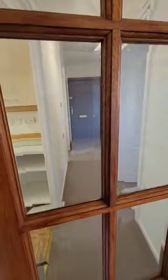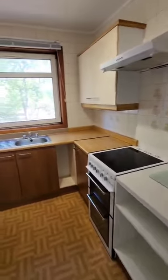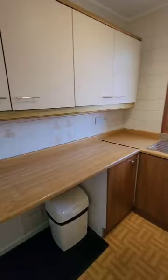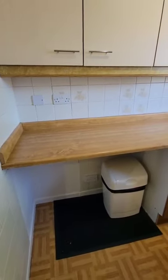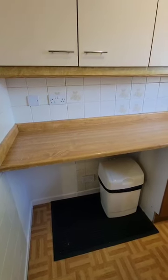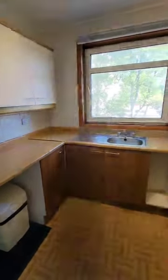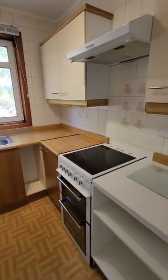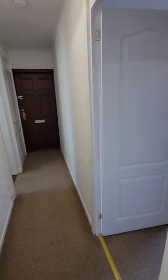Now as we head through, you have your hallway here, so we have kitchen. So again, good sized kitchen. You've got space there as well that you can easily have a washing machine if you do want to do your washing within the property, or you could have separate under counter fridge freezer there if you want to be able to use the laundry room. So as I say, good sized kitchen here. Unfortunately my phone is not liking the light, but you have your cooker there as well. And as I say, space for an under counter fridge freezer.